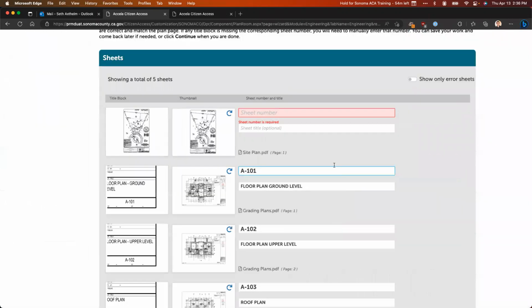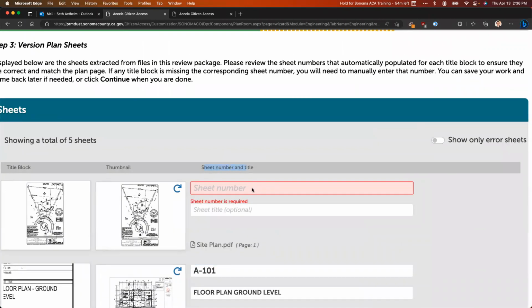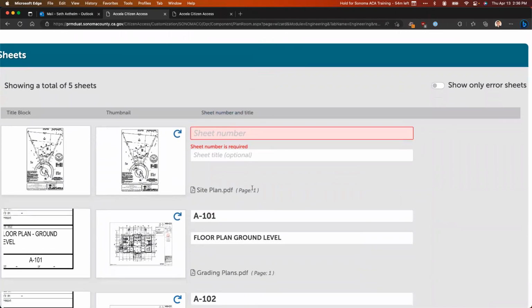Now, as I come along to the middle column, we'll see that it says sheet number and title. And here the first text box under sheet number and title is empty and it's red. Earlier, I mentioned that every sheet must have a sheet number identified. So I can come in here and put in site plan. This happens to be a survey file that does not have a sheet number, so the system was not able to automatically identify one. So I can go ahead and put that in place.